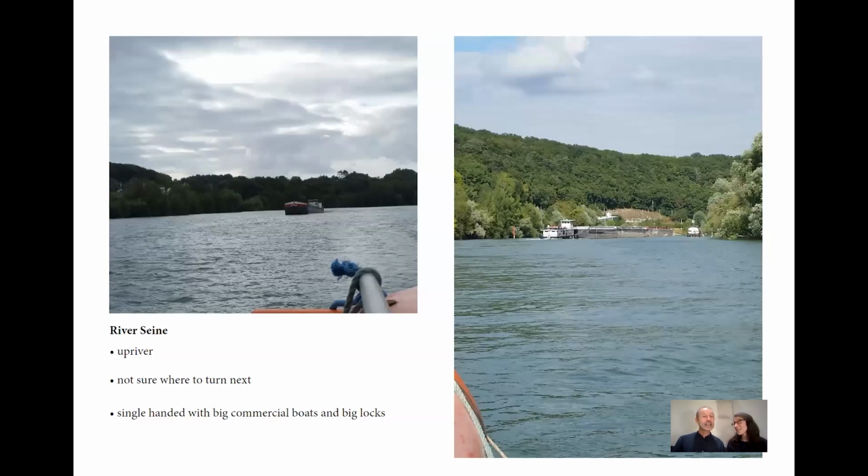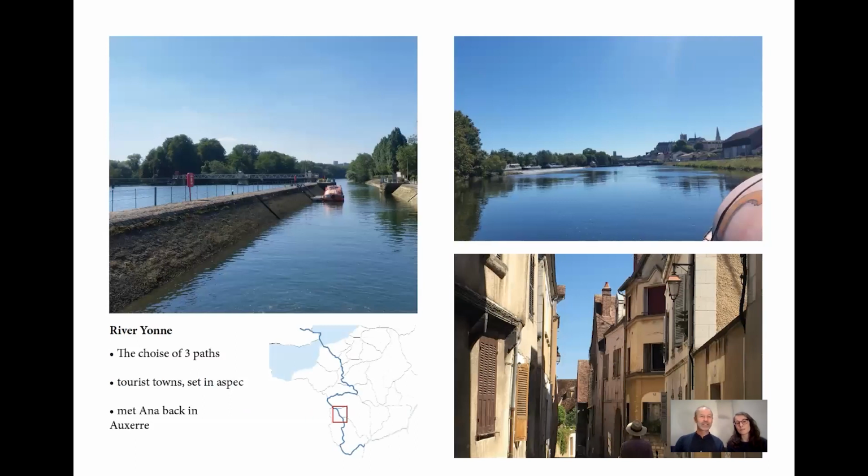And after Paris, you have the same. Yeah, I carry on up the same. I'm single-handed, upriver. Basically, we never really decided where we're going to go next, just general directions. So whenever we came to a junction, we'd go, well, that way looks nice, we'll go that way. So we decided to turn to the Yon, River Yon.